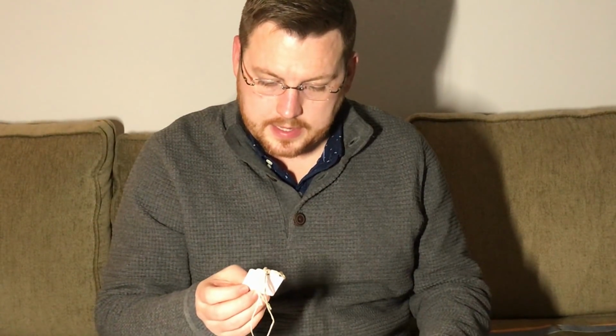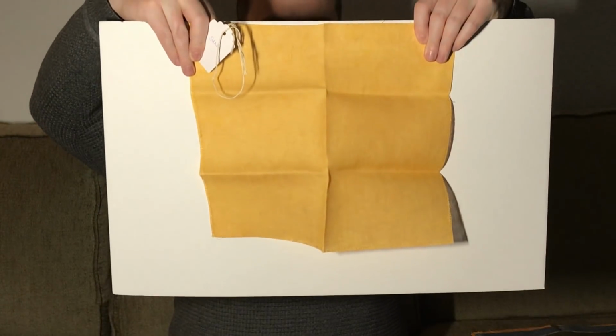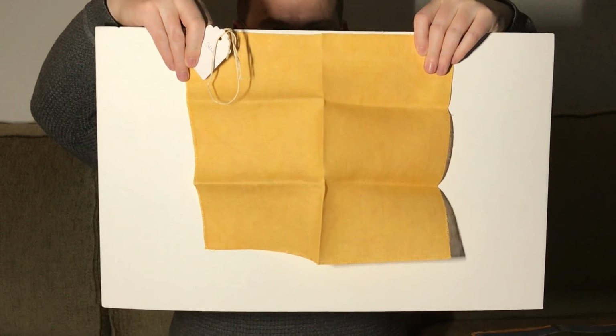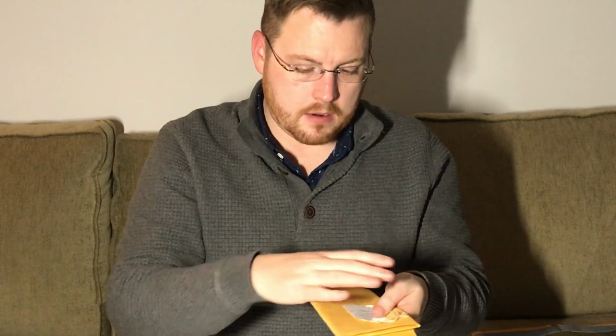And then this, of course, you know me and my yellows. This is the same 39 count Zweigart Mirren Linen in Sun. Again, you can see most of the fabrics that I buy are solid or fairly solid in color. We will go to this one last.